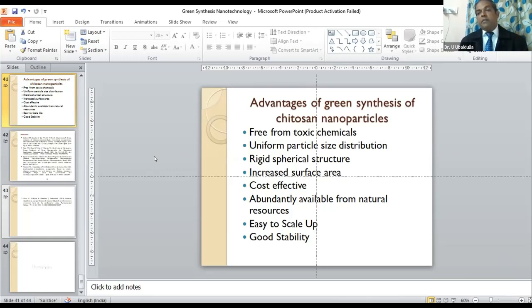So that is our very primary objective, to develop the new delivery to enhance the patient compliance. This type of green synthesis chitosan nanoparticle may be helpful to improve the patient compliance. One is by reducing the side effects, toxic effects, and one is the prolonged effect. And also the burst release is not there here because of this structure. It will be slow, so it will be hydrated really slowly. So there is no burst release from the nanoparticles.